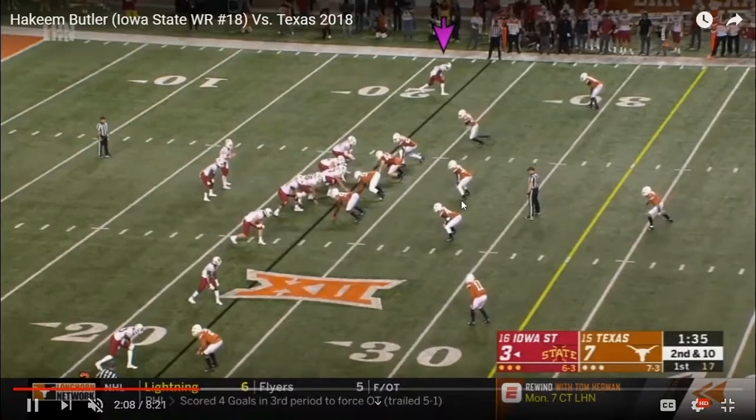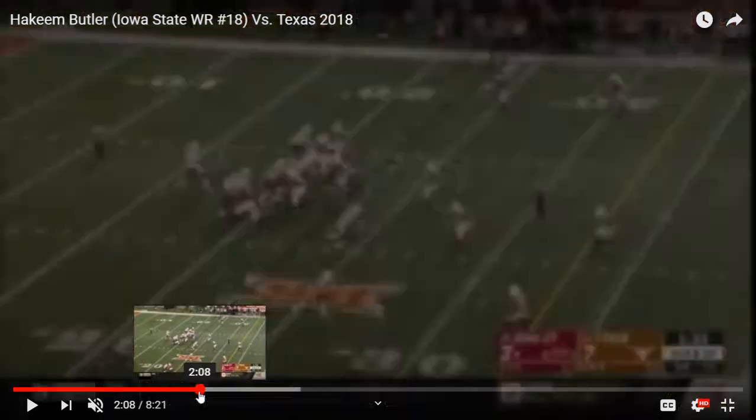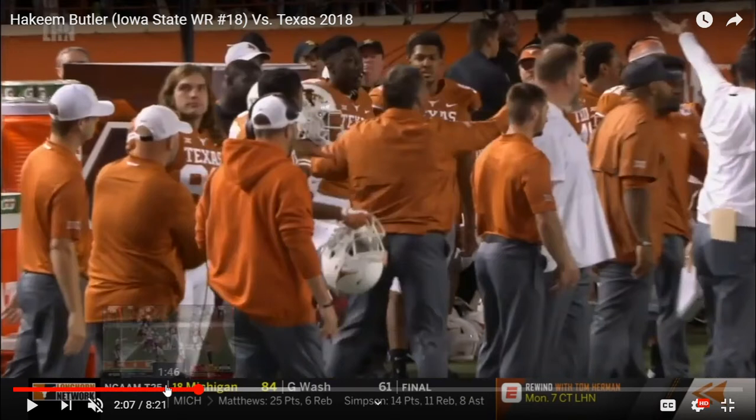But either way, we did get to see a lot of useful skills on that last play. We got to see that nice arm swipe. We got to see him create a little bit of separation using that. We got to see his ball tracking skills, and things like that. It also looked like that was a nice hands catch. I will actually go back and check that.